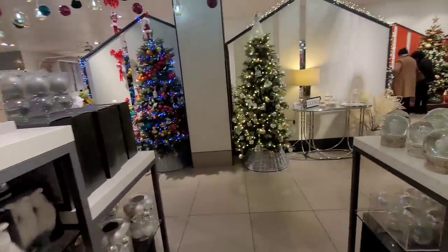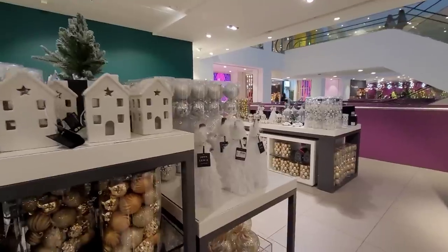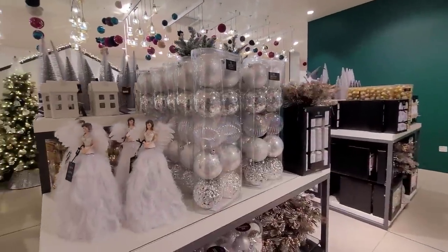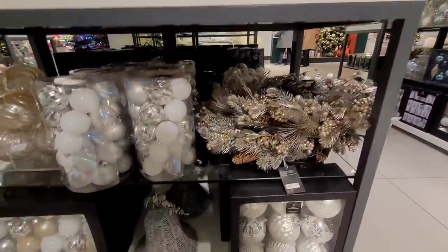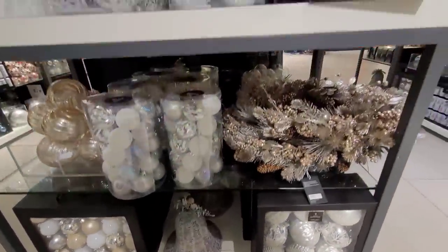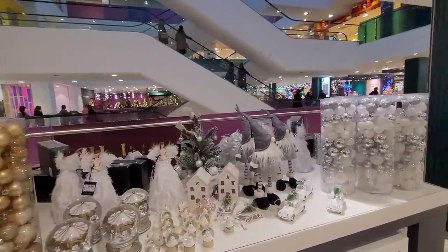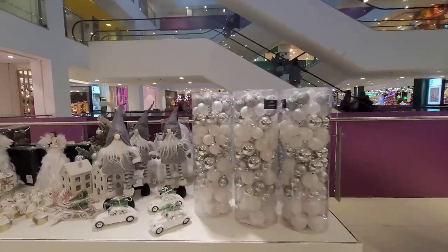I'm rather liking the music choices in here. It's a bit Wonderland, don't you think? It's nice and calm. Magical. Oh, is that a bell? Okay. Every little bit of space has got stuff on. Okay, it's probably replicated, but it looks damn nice.